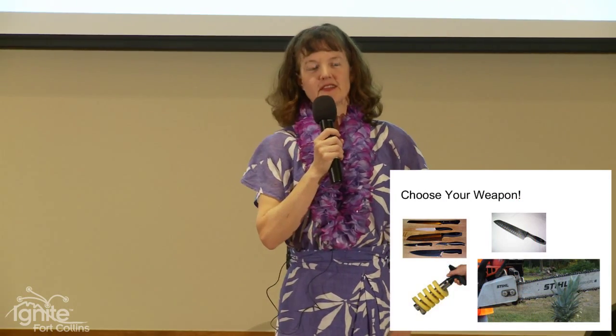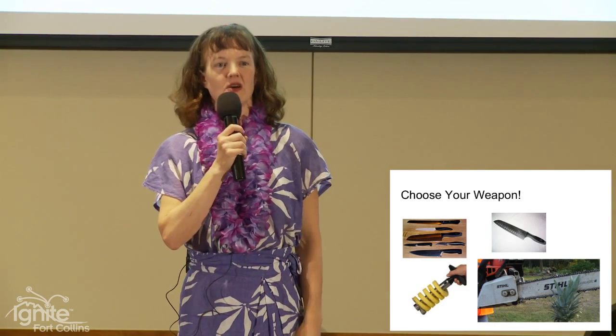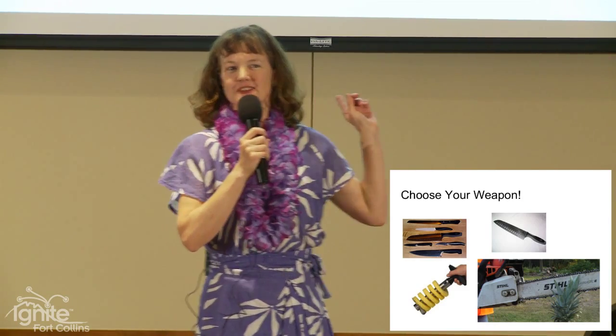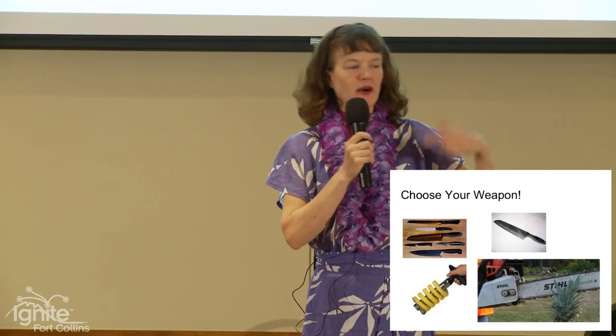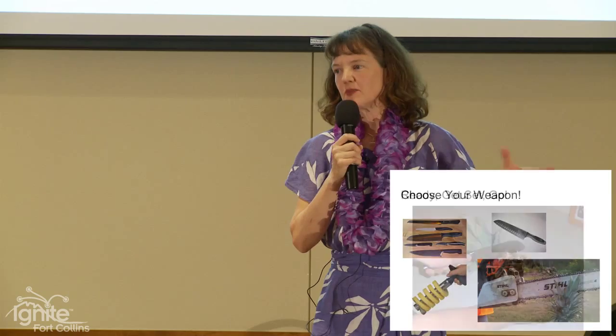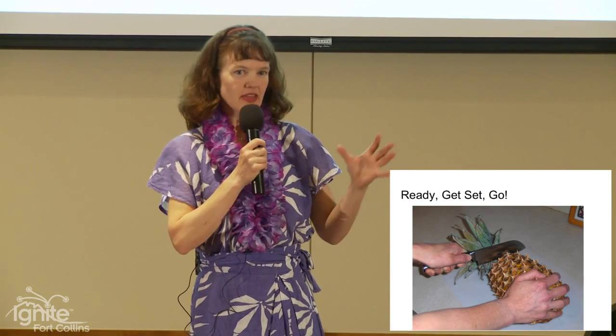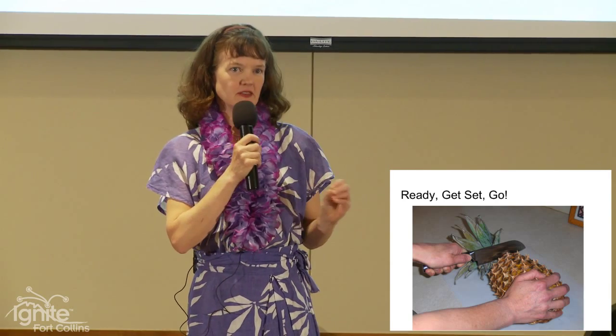Okay, so let's go ahead and think about your knives. Like I said, I love knives. You'll notice one of the pictures up here is like a corer kind of thing. Those are fine. You can get those, but they tend to waste a lot of the fruit. And I'm all about saving all that delicious, juicy, fabulous pineapple.